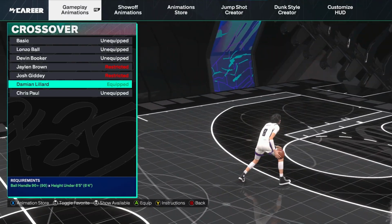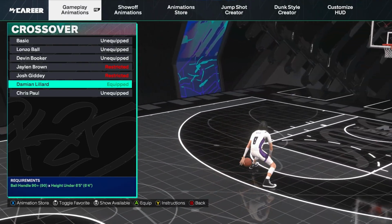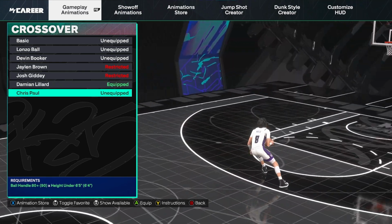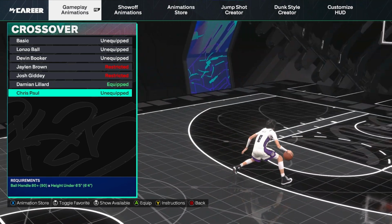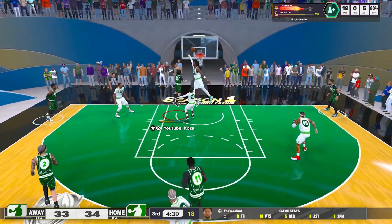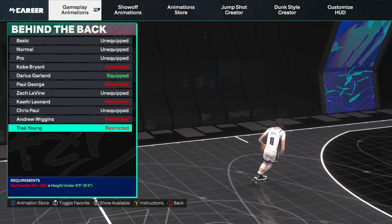Crossover, I recommend Damian Lillard, and if you can't get that, you also have Chris Paul, which is basically the same thing as Damian Lillard, but one is just at 90 overall ball handle and one is at 80 overall ball handle. This crossover can really push the pace and split the defenders as you're faking to go outwards, then just cut right back in.